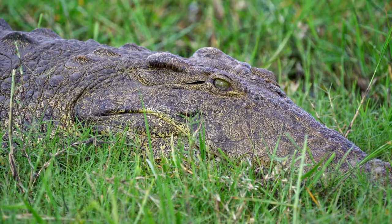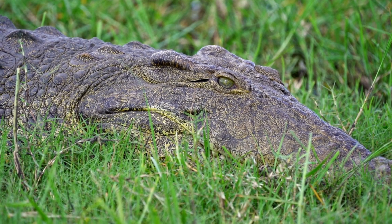We've chatted to the guides here, and one of the most special things you should look out for here is a Cape clawless otter that does its foraging in the water below. You can also see two famous crocodiles, one massive female and a slightly smaller male, and they like to bask on the rocks here.